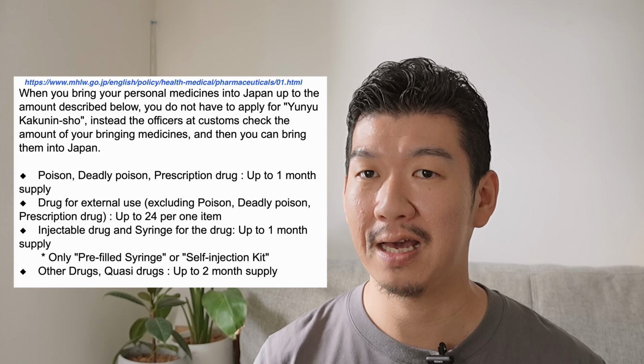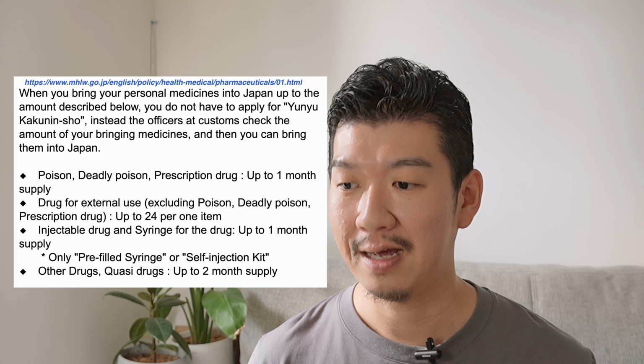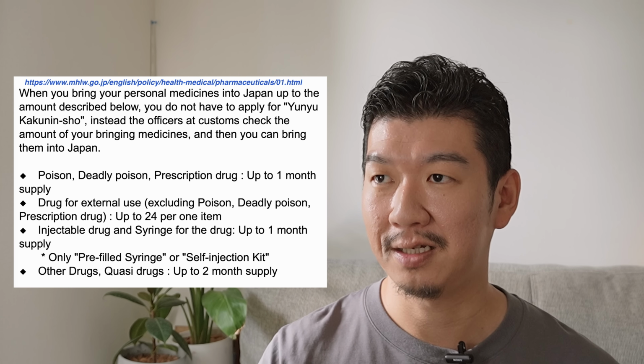But this is something you really have to be careful about. Before I start talking about this, I have to say clearly that I cannot give you any medical advice or legal advice. There are some strict laws about it in Japan, and you might not be able to bring the medicine you are using in your country, and it can be big trouble. So please see this website.